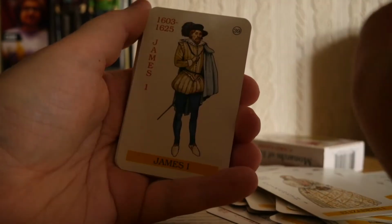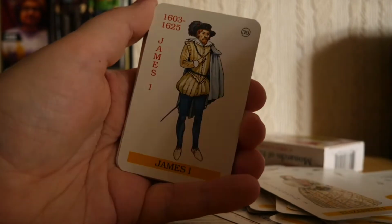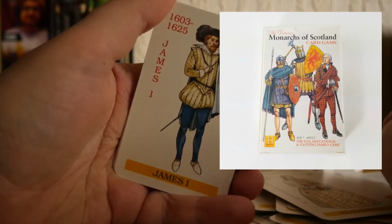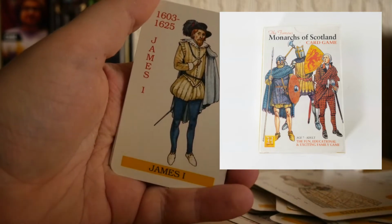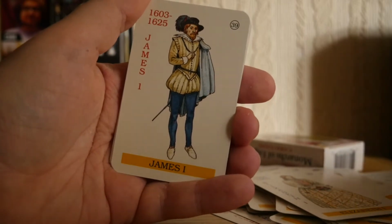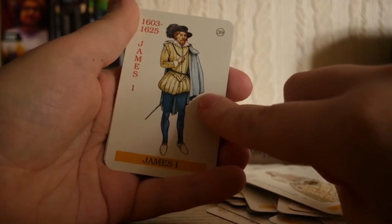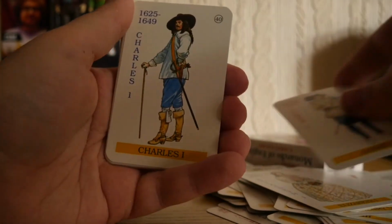Now, interesting thing, James I of England is technically James IV of Scotland, and would you believe it, there's also a Monarchs of Scotland set as well. Something that, after discovering today, I realised I just really want to get. Just because I know next to nothing about the Monarchs of Scotland, and I think it would be incredibly interesting to find out about it. Plus I would like to see if they use a different image for King James IV in their set. It would be quite interesting to see.